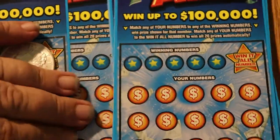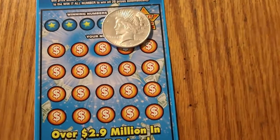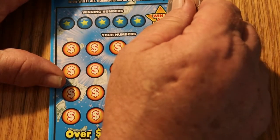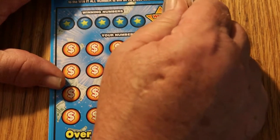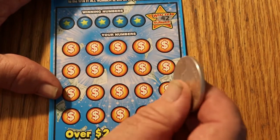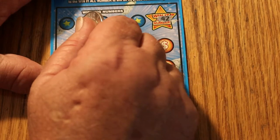Starting with ticket 34. And we'll see how this goes. All right, everything looks good. We are going to start with the win-it-all number. We're looking for number 42. Find 42, you get all the prizes. And if we see any duplicates anywhere along the way, that means there'll be no win at all. So, that's it. 42 we're looking for, and here we go.